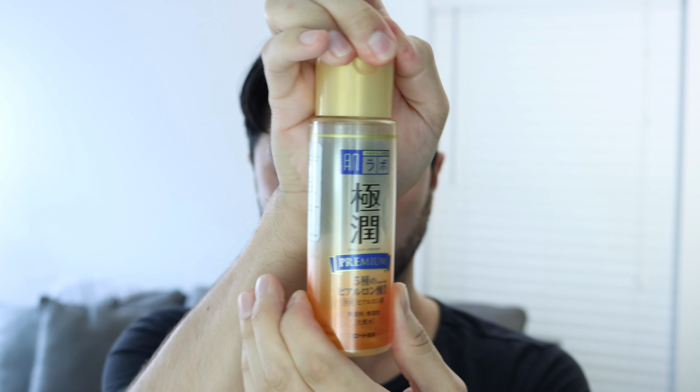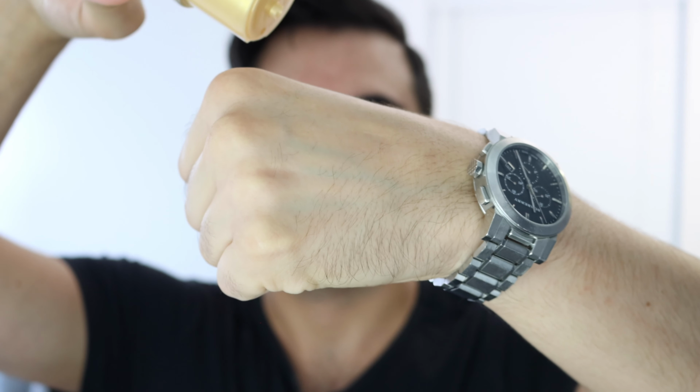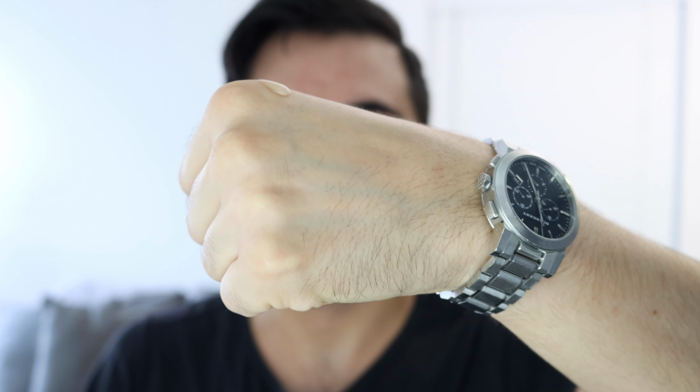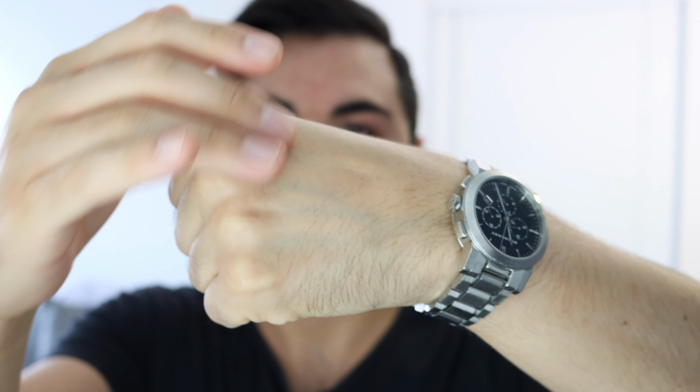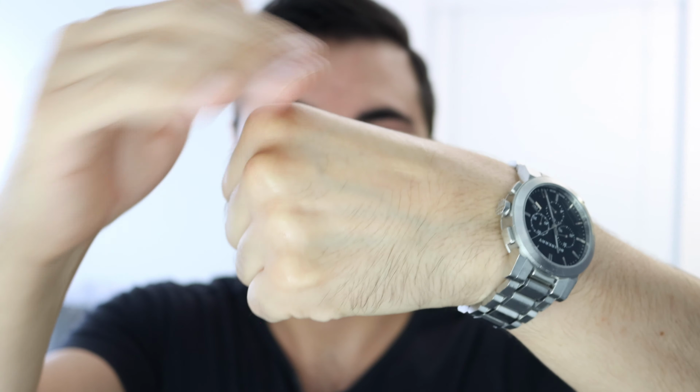Let's talk about packaging. At first blush, this may not seem like the most exciting package in the world. It's a flip top, you drip the product out. It does dispense quite nicely for the viscosity of the product. You can really control how much you're getting. You don't have to use an eyedropper. It's a good volume. I believe this is 5.7 fluid ounces or about 170 milliliters of product. So, a nice big bottle of this serum textured lotion.